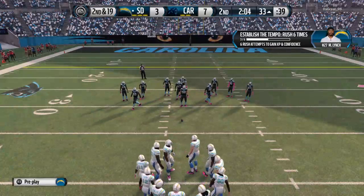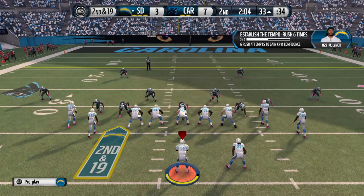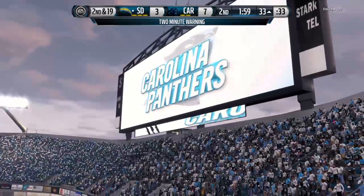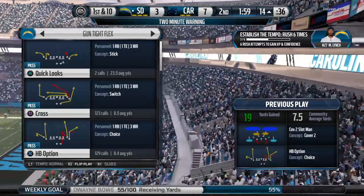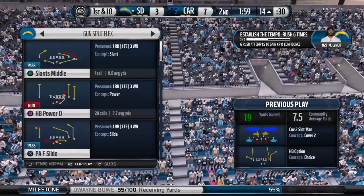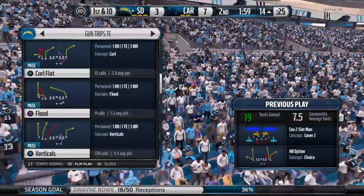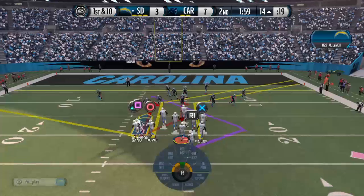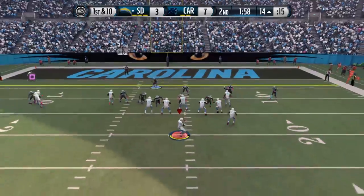The snap will come at the 33. We're getting close to the 2-minute warning. Time for one more play. Dalton will take it from the gun. Dwayne Bowe with a nice catch there. That ball had a lot on it. 2-minute warning. This will be the 8th play of this drive. The offense is set at the line for the first down after that completion.